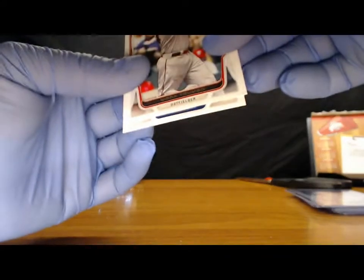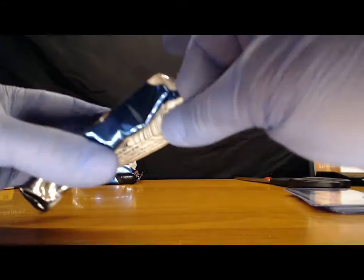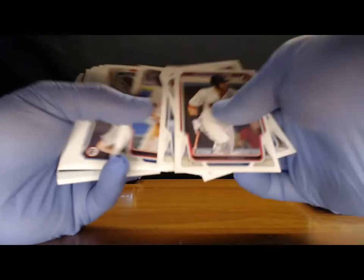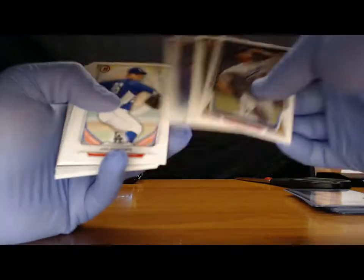What are you guys thinking? They only have the relics. See, that's kind of lame. Kind of lame. Okay. More base cards. Oh, lots of base. My goodness. It's a big product.